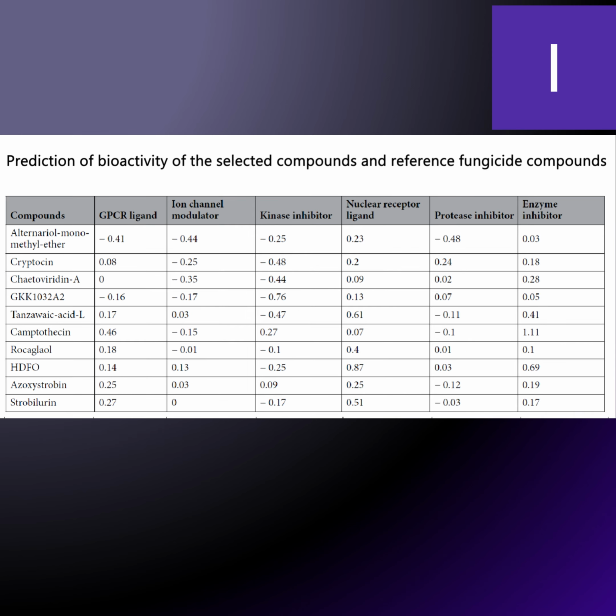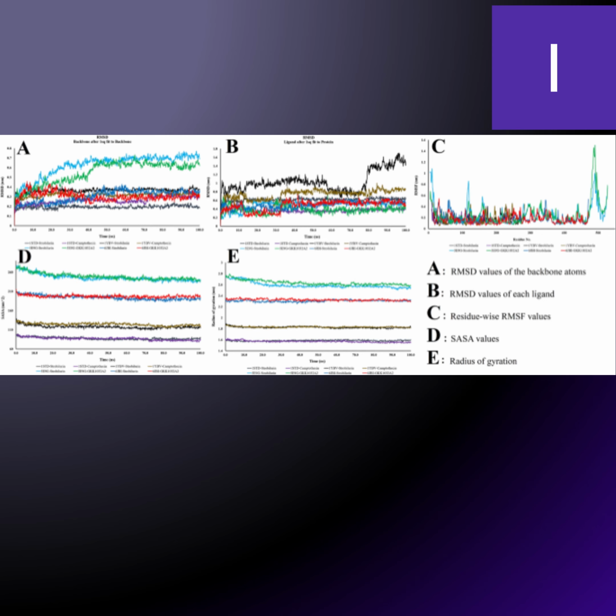Next, the bioactivity test showed that these compounds have biologically relevant activity. Camptothecin especially stood out, but others like HDFO and rockaglate also looked promising from a bioactivity standpoint. Docking is great, but what matters is stability. The molecular dynamics simulations ran for 100 nanoseconds, and the complexes stayed remarkably stable throughout. In the figure, you'll see RMSD, RMSF, SASA, and Rg all showing solid low fluctuation behavior. This supports the idea that these compounds bind tightly and consistently.